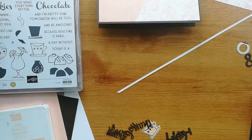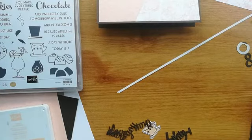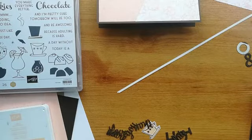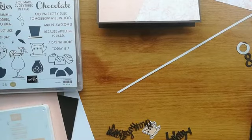I can find one. Hi Kim. Nice of you to join us, my dear. I hope you're well. Let me find, I opened a new glue yesterday. Let's see if I can find it. Here it is.